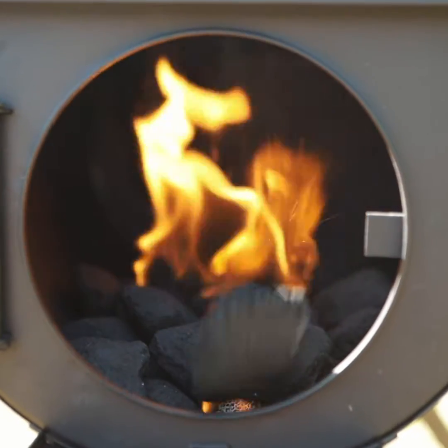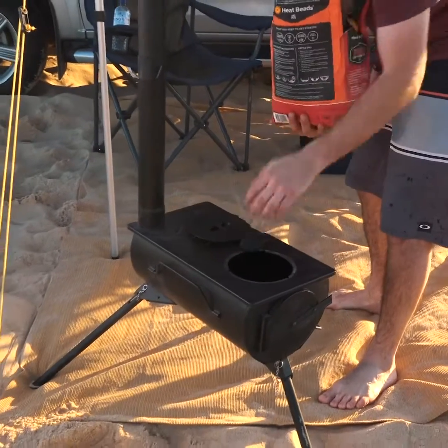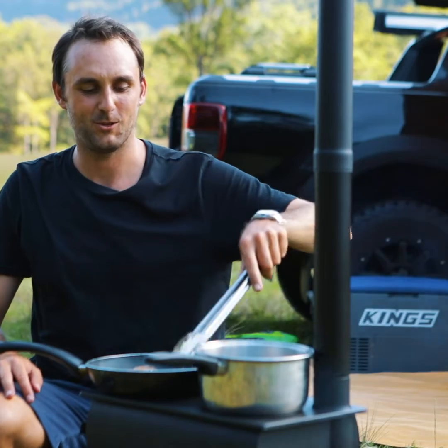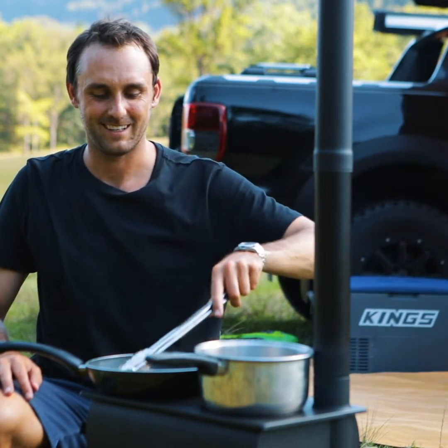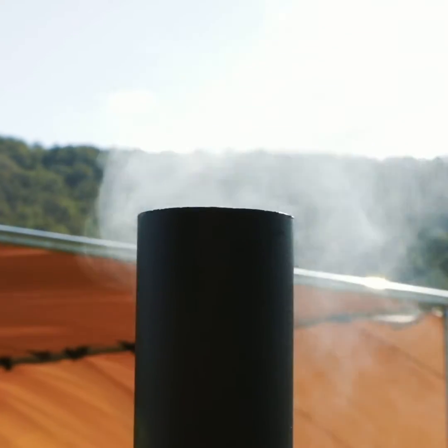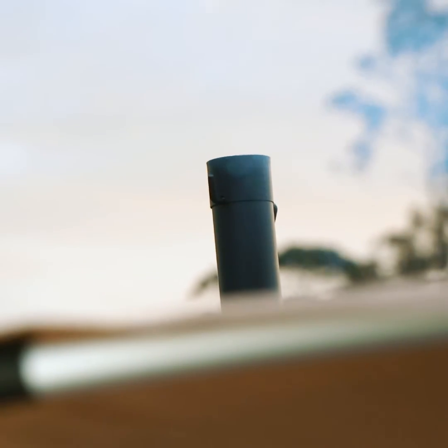Just load it up with heat beads and you can even easily top it up by removing the circular lid as well. And the best part? It's entirely mess-free. No getting ash in your food, no sweating over an open fire, and no smoke in your campsite thanks to the long chimney that extends to the height of 2.4 metres, well above your awning or gazebo.